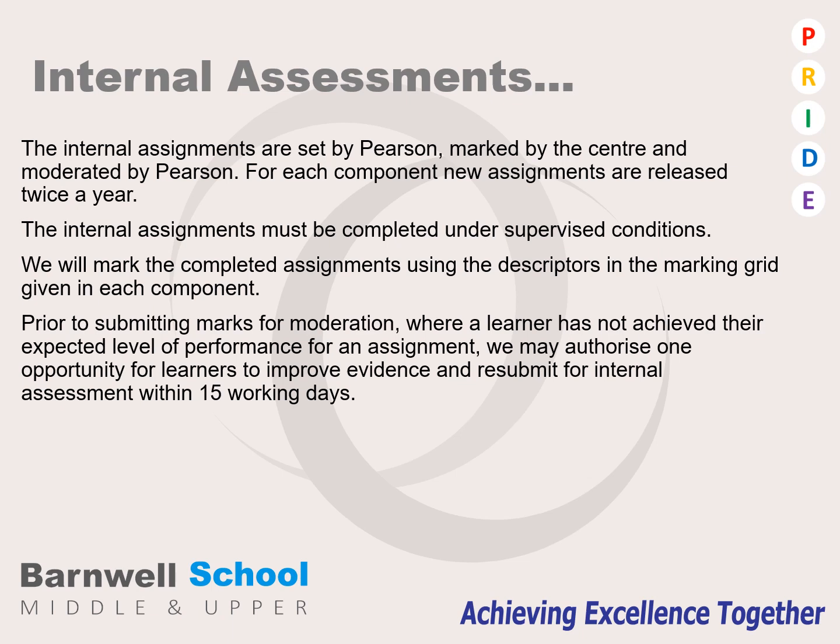Prior to submitting marks for moderation, where a learner has not achieved their expected level of performance for an assignment, we may authorise one opportunity for the learners to improve the evidence and resubmit for internal assessment within 15 working days.